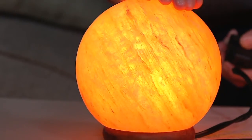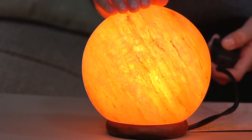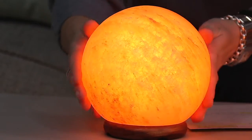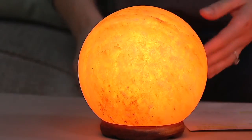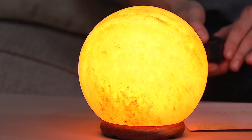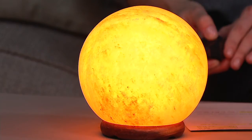Well, and they're carved by hand. So these are each done by an artist, each by hand, mined from the foothills of the Himalayan mountains. The quarries that they take these from are hundreds of millions of years old, and it's the only place in the world that you can find them. So that's why the finish is unique on all of them. The color is unique on all of them.